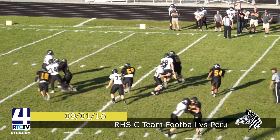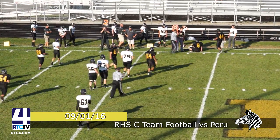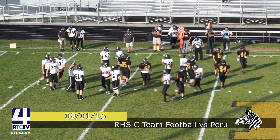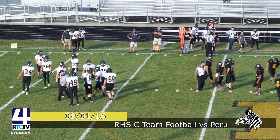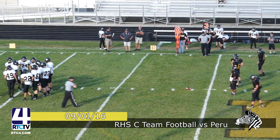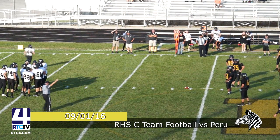Sailor back to pass, scrambles to his left. Completes the pass for about 7 yards. Sailor's pass is complete to number 86, Bryce Lehman. Bryce Lehman with the catch there. Seven on the play brings up third down and 8. Tackle was by number 6, Darian Cleaver.